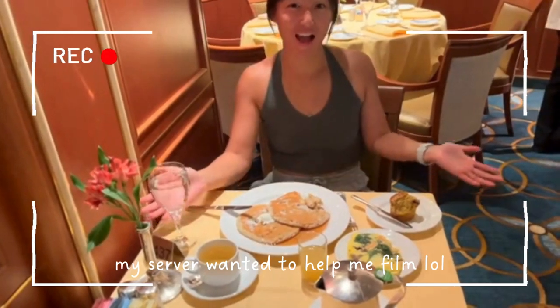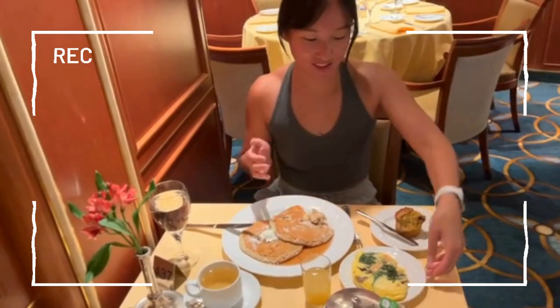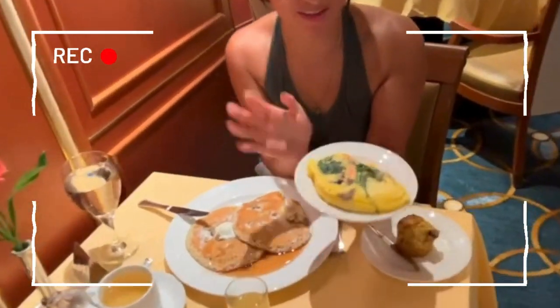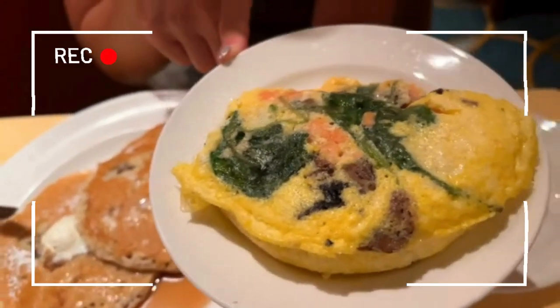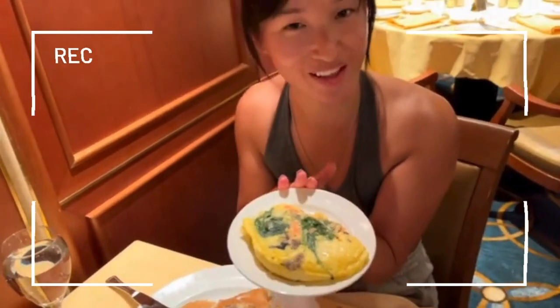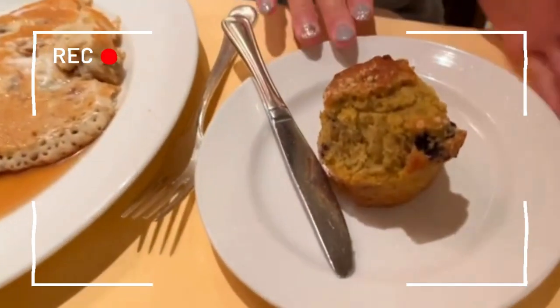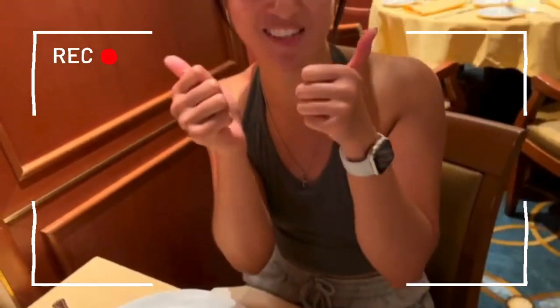Let's try the omelette. It's good, but I forgot to request egg white omelette. Such a flop. So we're at breakfast right now. Here we have the banana nut pancakes, and then here we have the omelette. The omelette has spinach, mushrooms, smoked salmon, and a little bit of cheese in here. Normally I opt for the egg white option, but today we're gonna get the normal eggs. The blueberry muffin was recommended to me, so we're gonna try it, and it's pretty good so far. So good recommendation.